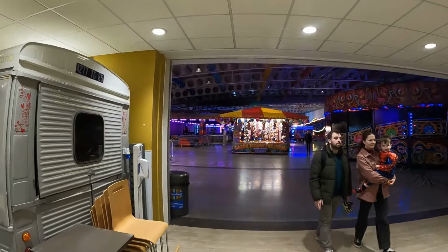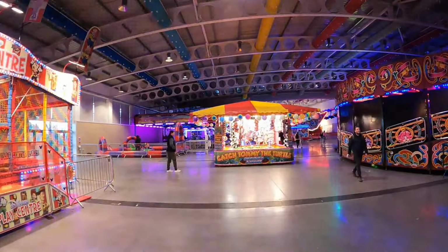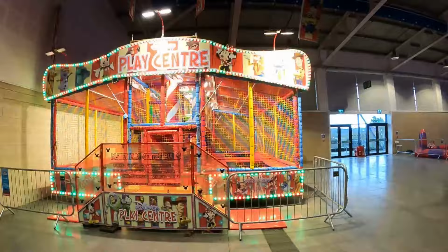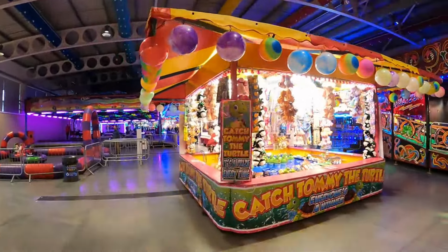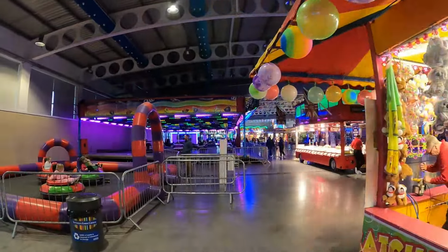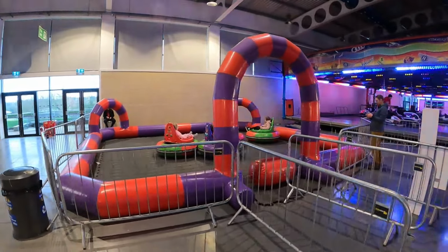and it's climate controlled, so it is February outside, but you can come in here and you don't need a coat, basically. Play centre. And all you got to do is ride 13 rides, which is really easy, and it becomes a quid a ride. You got 3 hours to do it in. The little bumper cars.